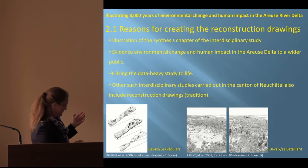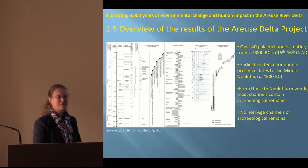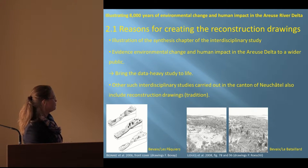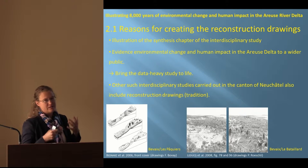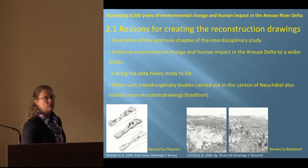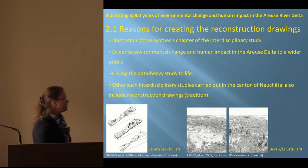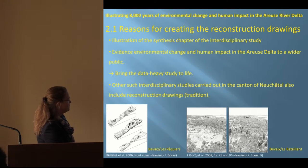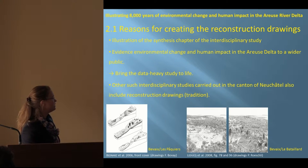So, as you can probably imagine, there are a lot of pages of words and complicated diagrams and data behind this overview, and the aim of our reconstruction drawings is to illustrate the synthesis chapter that pulls all of this information together, to really try to bring this study to life, and to show the environmental change and human impact on the landscape to a wider public. It's also some kind of a tradition in Neuchâtel to do such drawings. These are from Beauvais-les-Baquiers, and these are some drawings from Beauvais-les-Batailles, which are also interdisciplinary studies that were done on the highway.